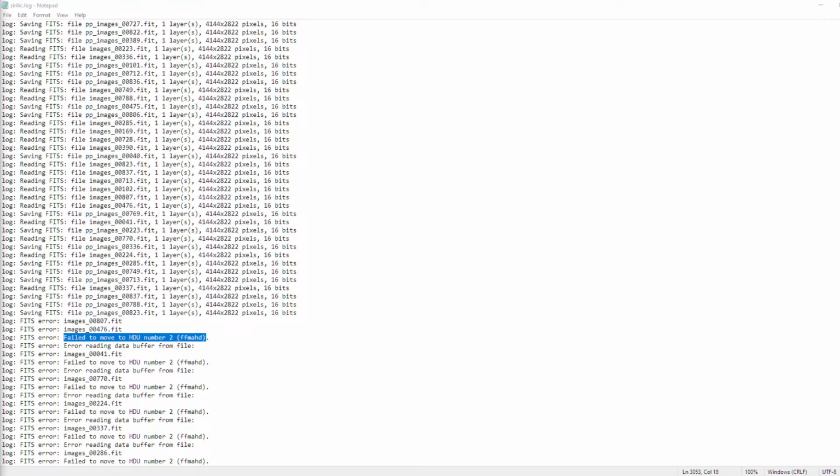Interesting. Let's see, not yet. We'll try it on Trifid shots next. Okay, cool. Okay.